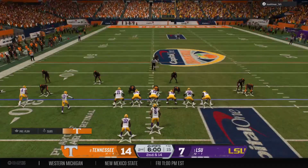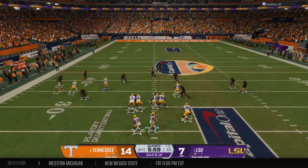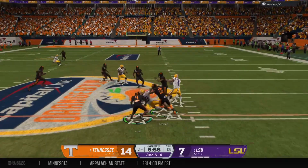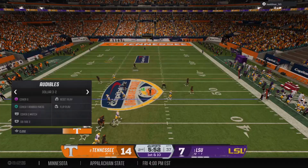Receivers now getting some new assignments before the snap. Dropping back. It's Murphy. Caught over the middle. It's Sampson. They bring him down, but he was fast enough to get that first down yardage.